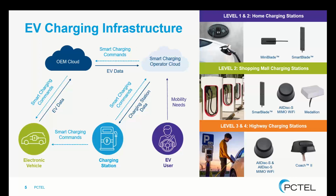And at PCTEL, we are offering antennas for all these types of chargers, depending on how they are designed, of course, whether they are built with plastic material or a metal casing and so on. But as said before, there are some differences in the requirements for these charging stations.